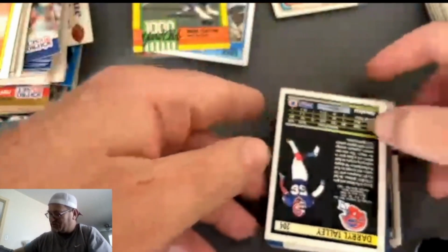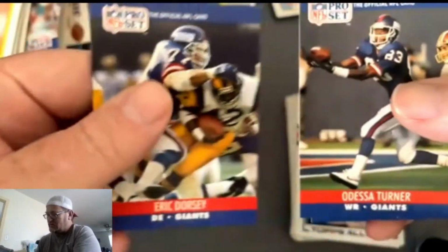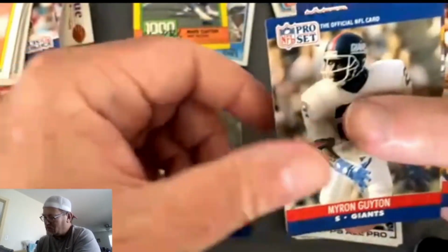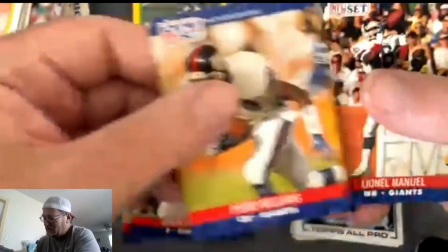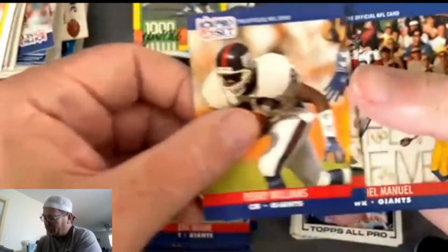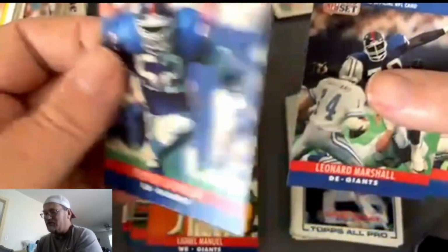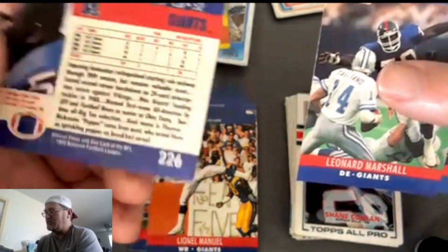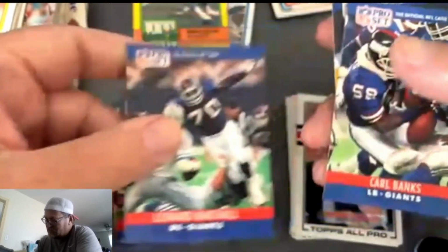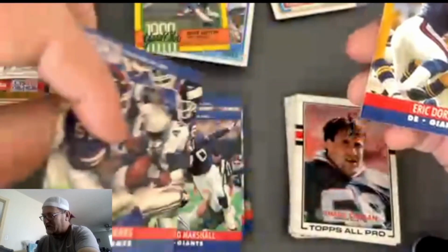These are turned every which way. Myron Gatton. Eric Moore. There we go, Pepper Johnson. I was seeing if that was a rookie. Carl Banks. That was a pretty solid Giants team right there.